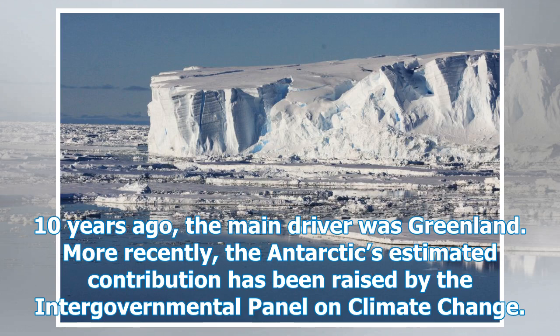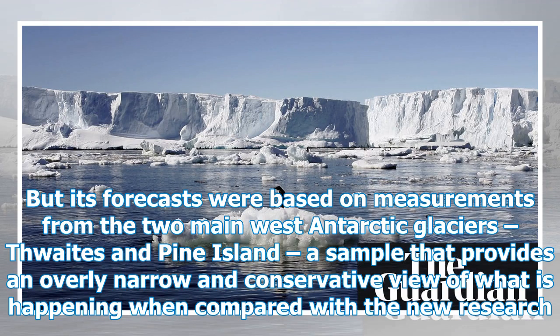Ten years ago, the main driver was Greenland. More recently, the Antarctic's estimated contribution has been raised by the Intergovernmental Panel on Climate Change. But its forecasts were based on measurements from the two main West Antarctic glaciers, Thwaites and Pine Island, a sample that provides an overly narrow and conservative view of what is happening when compared with the new research.